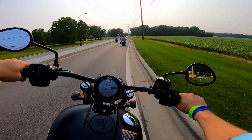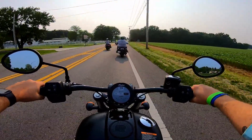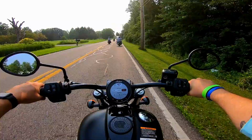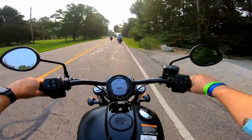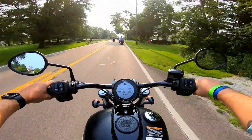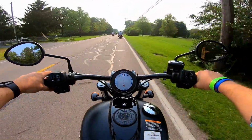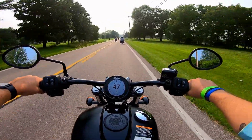Okay, coming out of this. There we go. Oh boy. Hit this left toggle here to change, ooh, GPS. Okay, I see you. This is probably what I would stay in the most if I was riding.